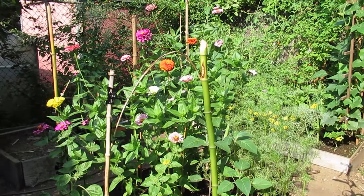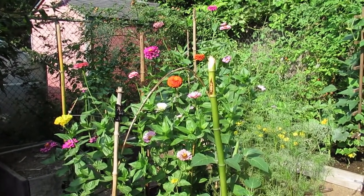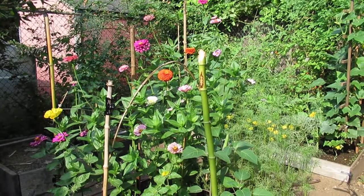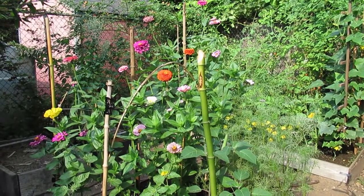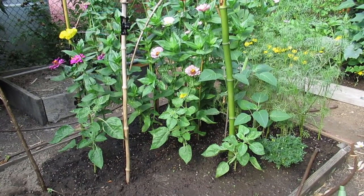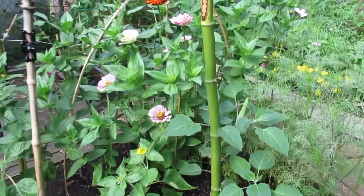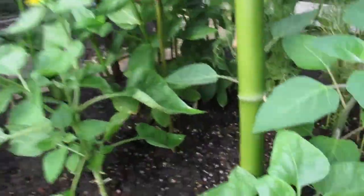The zinnias are starting to fill in, which looks really great. Nowhere close to last year, but I'm happy with it. It's just going to keep getting better and better. I did deadhead some of the teddy bear sunflowers down below, and they have some smaller heads that will come out now. They won't be as big as the initial blooms, but you can see we're going to get some action here.